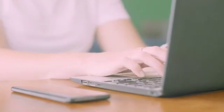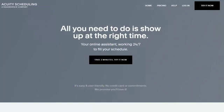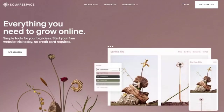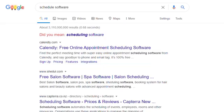So ask yourself, what sort of features do you need from your booking system? Maybe you only need the bare basics, in which case system plugins like Acuity, which link up with the website builder Squarespace, may be a good option for you. Or maybe you need something a little more specific, in which case doing a quick Google of "X industry booking system" should turn up some good results. Do some quality research and then take the plunge. Your to-do list will thank you.